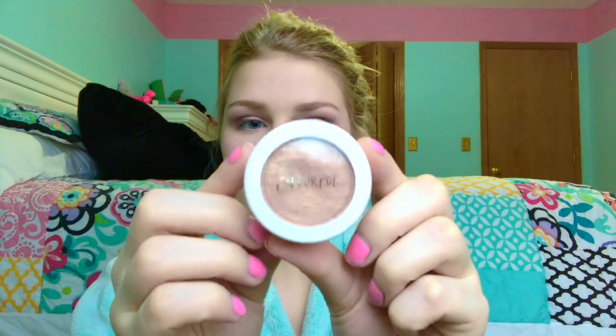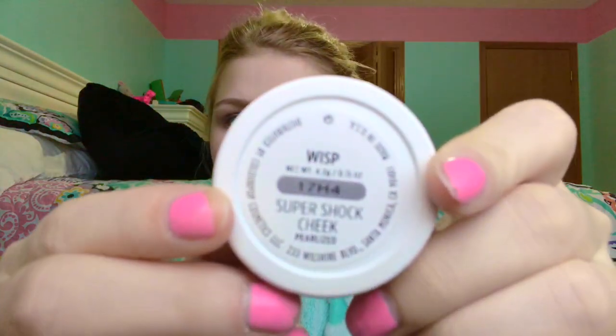Then for my highlight, I'm using ColourPop's Super Shock Cheek and Wit, the color Wisp. And then this Dome blending brush from BH Cosmetics. And I'm just dipping that in there and swirling it around and giving myself a nice highlight. ColourPop has awesome highlighters. I think they're $6 or $8, and they are super pigmented. This one's like a goldish champagne color, and I just love it. They have them for all different skin tones, and they're just perfect.